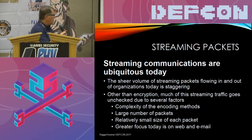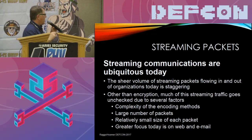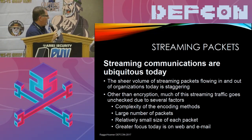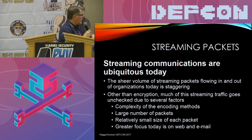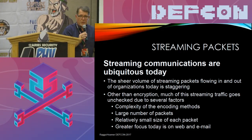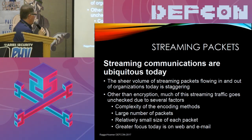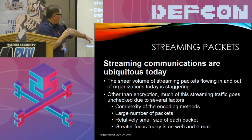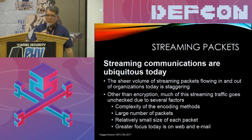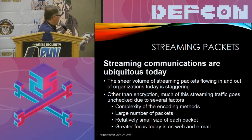Other than encryption, much of the streaming traffic goes unchecked. Again, due to several factors that I've mentioned: the complexity of the encoding method, the large number of packets, and the relatively small size of each packet, because you want these packets to be really small, at least the content portion, so if you do lose some information, it won't affect the actual experience of the folks that are listening to the streaming data. And obviously today, from a leakage perspective, data leak protection technology almost exclusively focuses on email and web traffic and those kinds of things. It doesn't focus on streaming data that's coming from media.